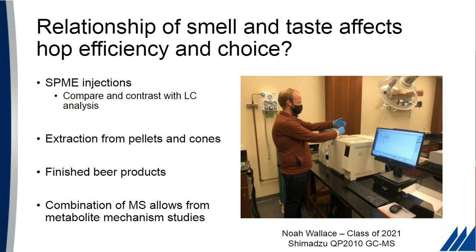And so we're using, Noah is actually a graduate student who for his independent study is doing solid phase microextraction in our GC, which is the GCMS. We're using extraction again from pellets and cones and also from our beer products. So the addition of the mass spec with the GC allows us some metabolite mechanism type studies that we're looking into. And this is going to also change based on the lifetime of the boil. And then as we find out more, obviously, the brewers can decide when they actually want to add the hops or a specific hop to the process.